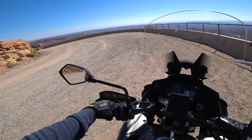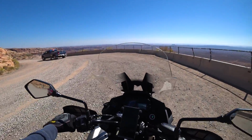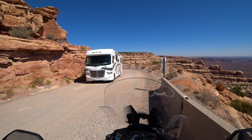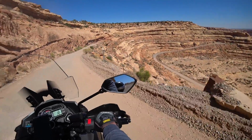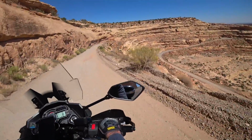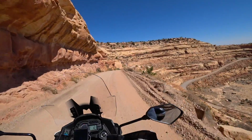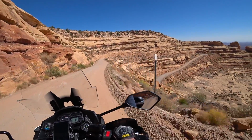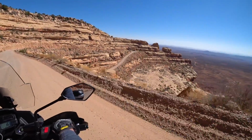All right, we'll go down to the next overlook. Uh-oh. Must be letting somebody through. Now this would be a dandy spot for a guardrail right here. Just saying. I wonder who decided it'd be a good idea to build a road down the side of this. They were wanting to get down here pretty bad.